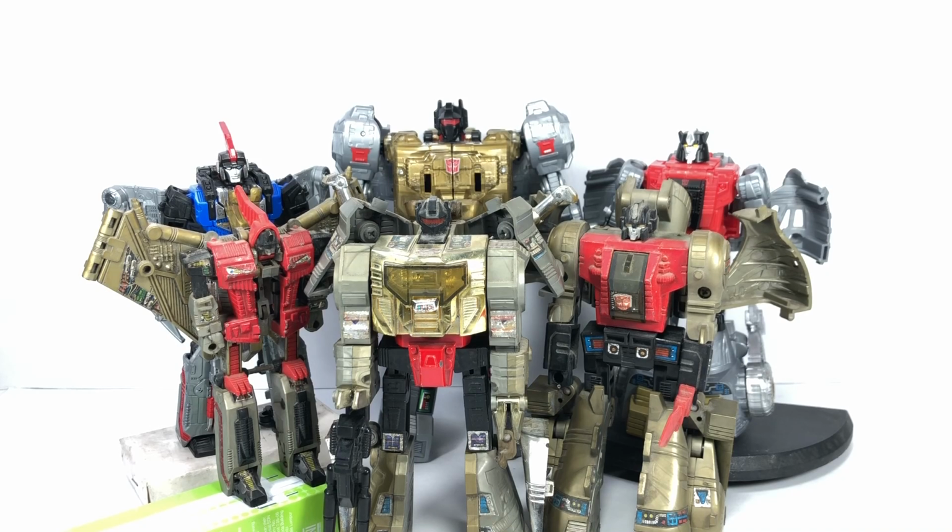So, going to do a throwback review for you guys today. I wanted to share some of my childhood toys that I still kept all these years. These are the G1, Generation 1 Dinobots that were sold way back in the late 80s. And these are just so incredibly difficult to find nowadays. And I decided to keep them because they had a lot of memories.